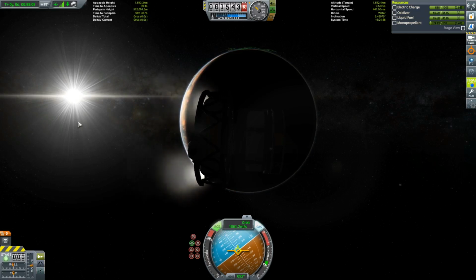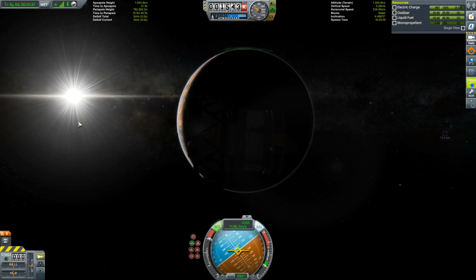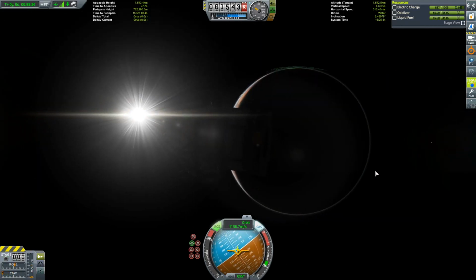9 units. 8. 7. Well, at least we'll get about halfway, I guess. Yes, over halfway. And there we are, comrades. Separate. There is our dummy payload.